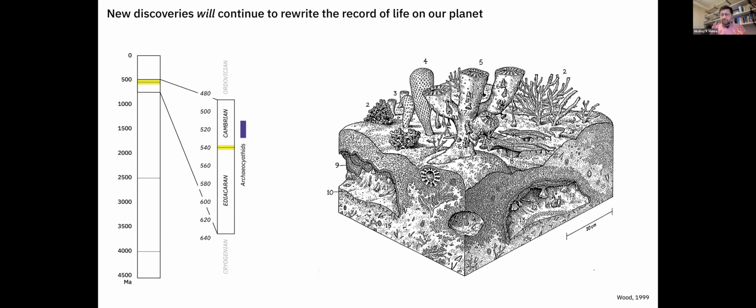Okay, great. I have just about 2 minutes, and what I want to finish with is this point that new discoveries will continue to rewrite the record of life on our planet, and I'm looking forward to those discoveries. And then I'm just going to tell you where I'm going next. So I'm going to return to the archaeocyathids, and I told you in the middle part of this talk that Ryan Manzuk has been working on archaeocyathids and trying to understand what their 3-dimensional reconstructions look like and what they tell us about how they grew.